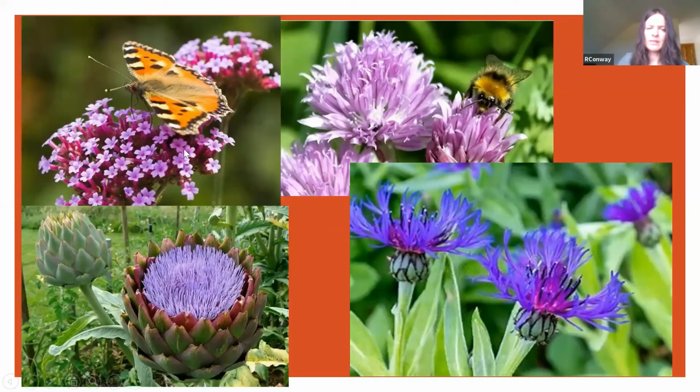Here, top left, we've got Verbena bonariensis. That's a really tall grassland plant. It's sometimes difficult to overwinter here, but you can stick it in pots. It's beautiful and self-seeds really nicely. Butterflies absolutely love it. We've got chives. They grow like mad, and you can split them and spread them. Butterflies like those. That's Centaurea, or perennial knapweed.